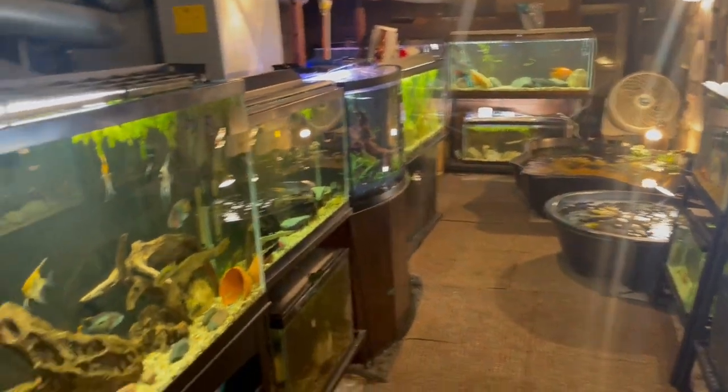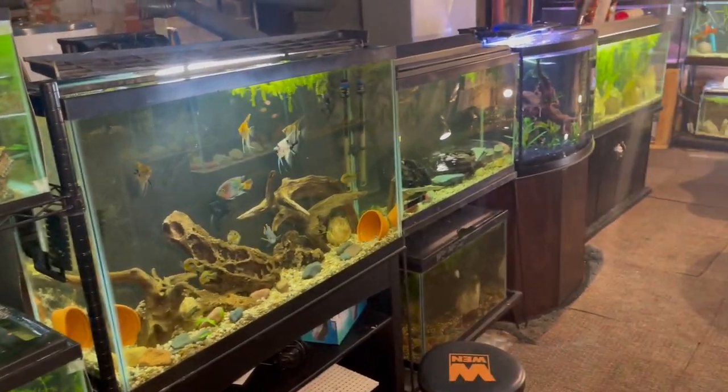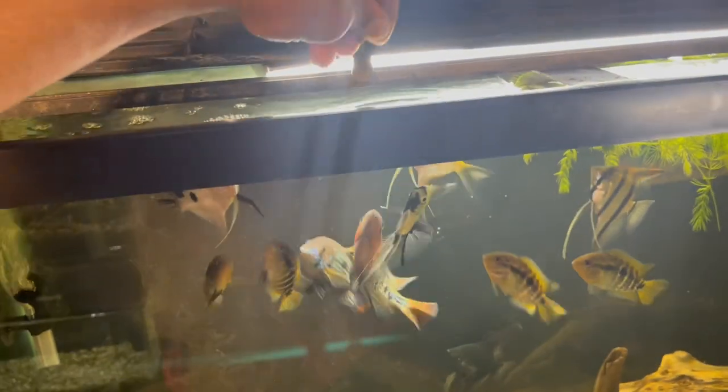Let's just feed some fish. A couple of these fish haven't eaten today. Some I feed twice a day, and some I feed just once. It depends. This tank, I try to feed once, one good heavy day.